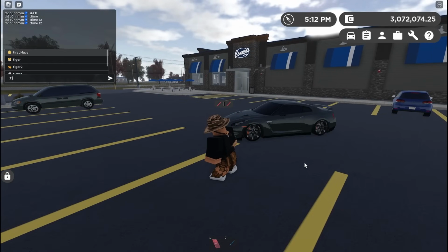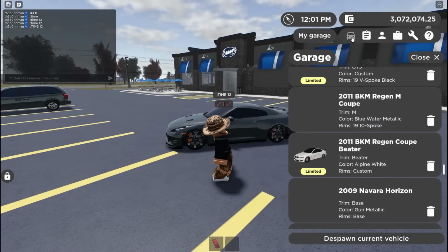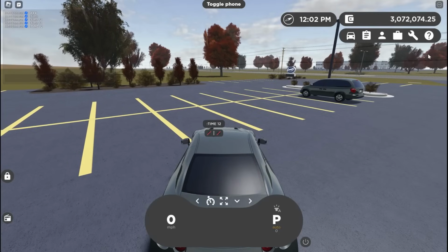Got below that. Got my R35 GTR. This is like the first generation GTR, because what is it? Yeah, it's an 09. So it's the first generation GTR.